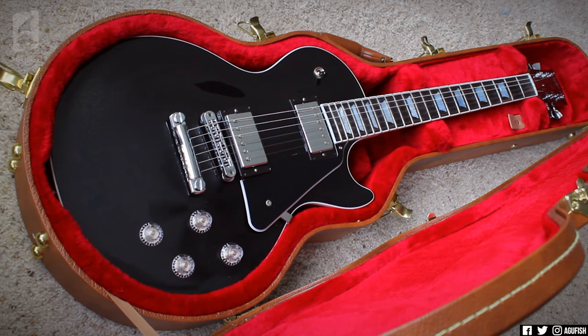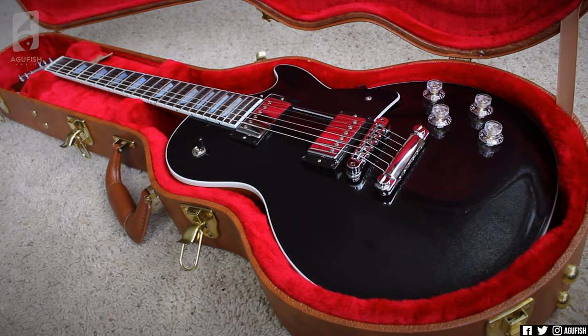In my opinion, Gibson played it too safe, to the detriment of the Les Paul Modern, which, as the flagship of the Modern collection, could have been so much more.